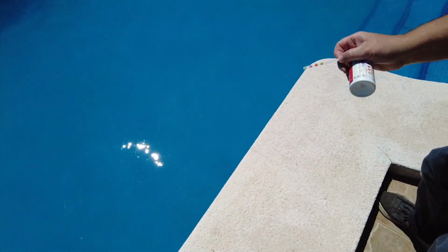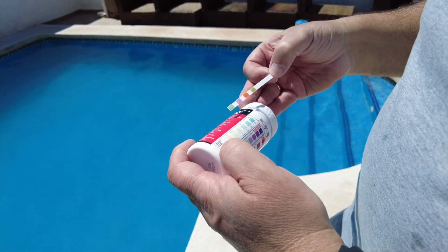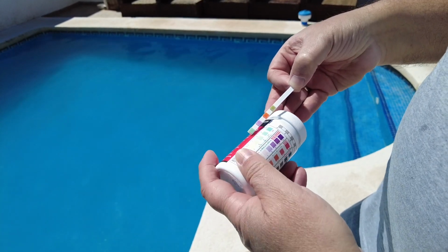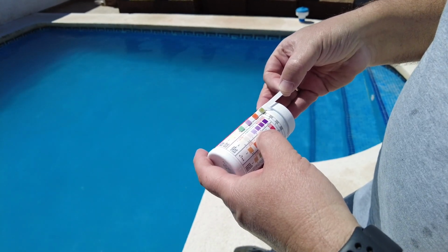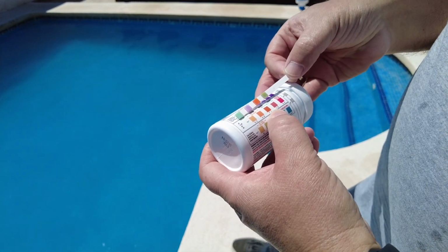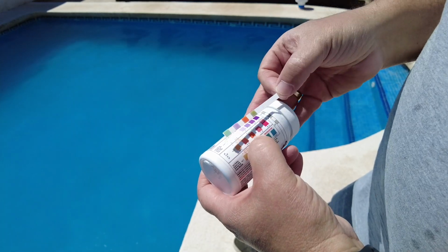So then you look at your chemicals. This is your chlorine. Chlorine levels are fine. This is your free chlorine. You've got chlorine and free chlorine, and that's good as well. Then you've got pH, whatever that means. The pH there is good. My pool's always at that level.